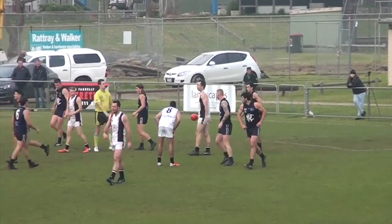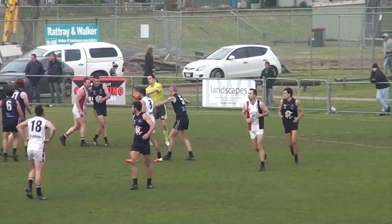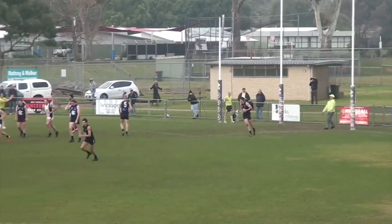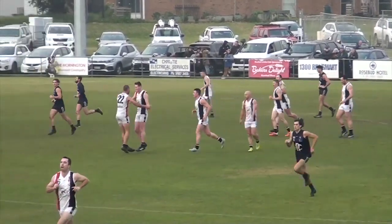They need a goal here. They worked pretty hard, and they're only 2 points. They're down by 16 points at the moment. Thrown up again. Taken out of the ruck by Fisher. Great piece of work. Clean hands by Fisher, who's doing the ruck work with Tom Hogan injured.